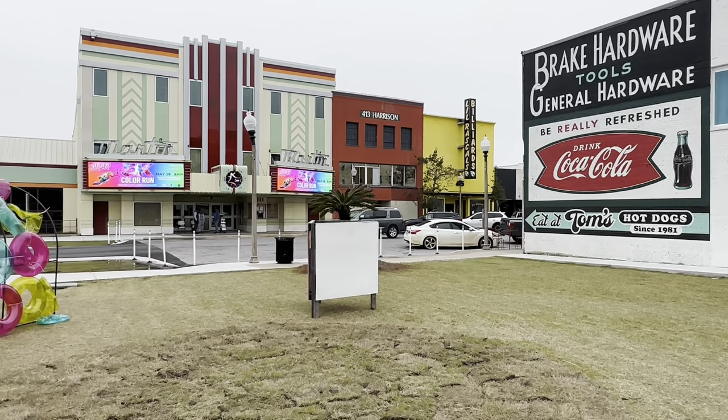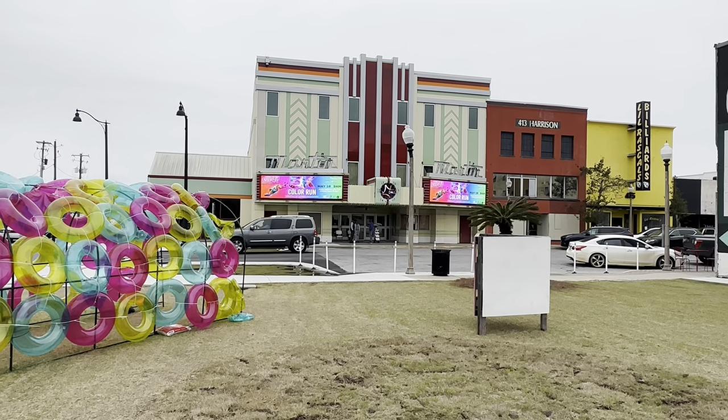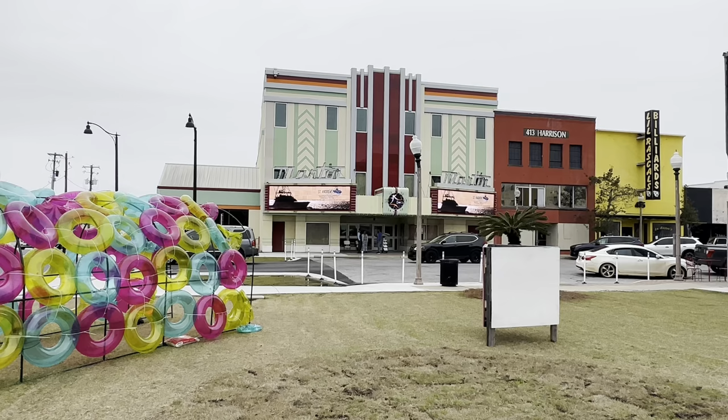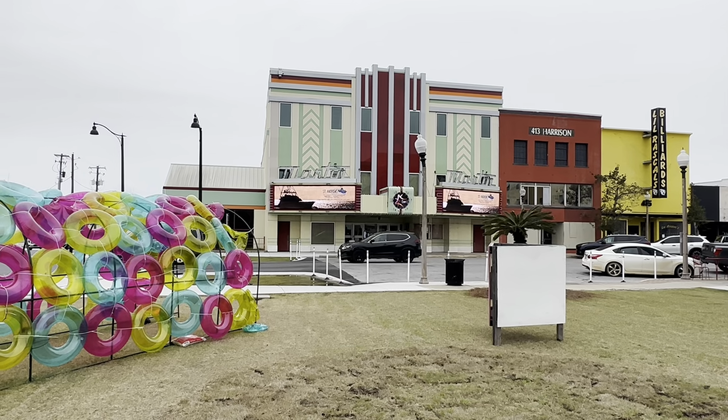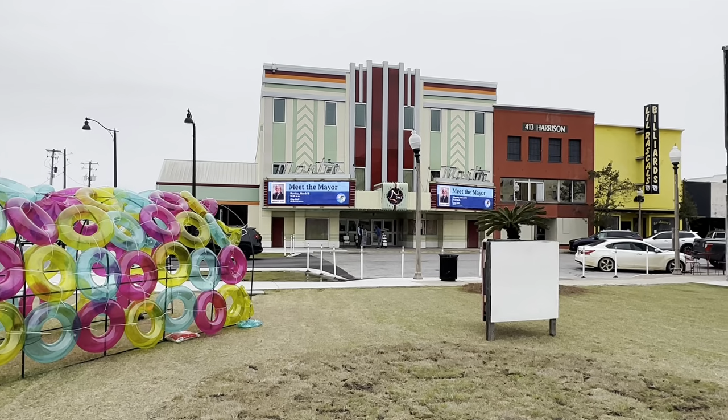Across the street from that you see the old Martin Theater, which last year when we came through here, they were in the process of remodeling inside. When I get over there, I will try to look in and see if they've made any progress that we can see through the windows.